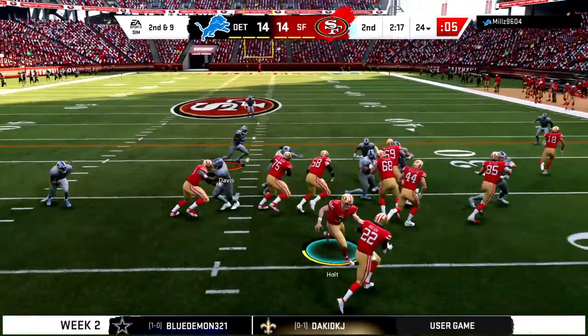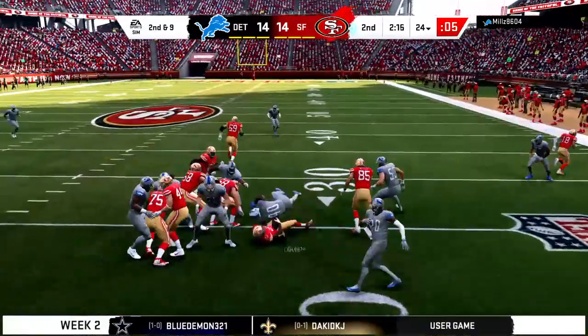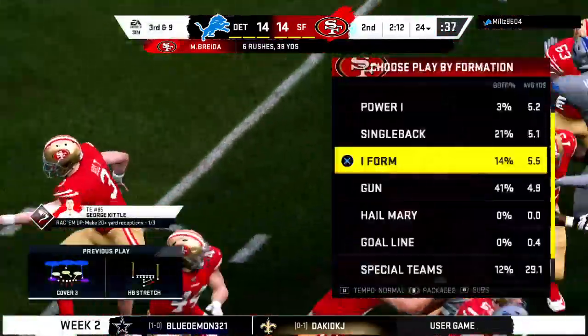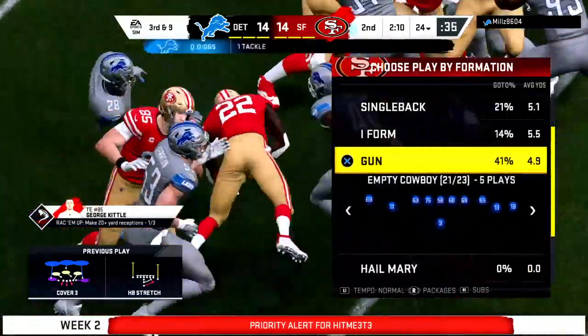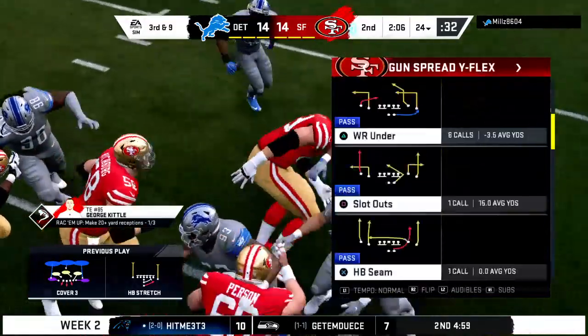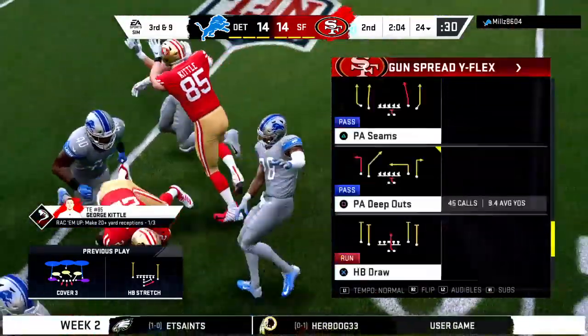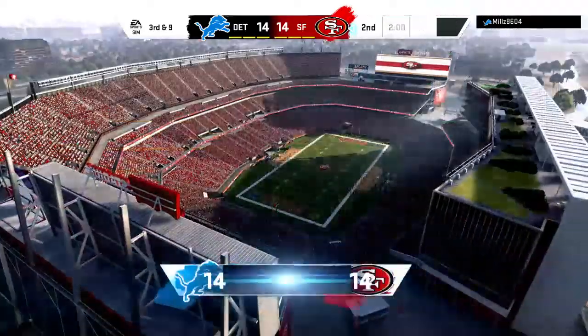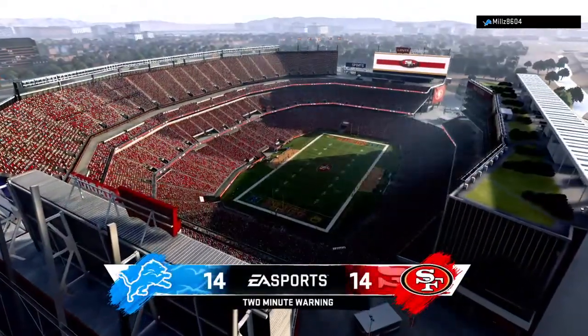Now a give coming right is Breida. Looking for a cutback lane, but nothing there as he's met at the line of scrimmage. No gain on the play there, so that doesn't help. Now they're looking at a third and 9 situation. Second quarter, 2 minutes to go. Tie ball game.